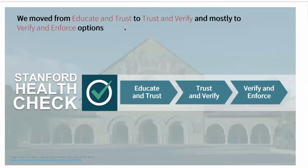And then this is interesting. We moved from an educate, so we started out in this diagram with educate and trust. We're teaching people how to use it, which was actually pretty good. There was a lot of strong momentum, and everybody was very much in favor of doing it. Then we moved to trust and verify, and thirdly, verify and enforce. Enforce is kind of a tricky thing, and there were discussions as to, if people don't do it, what should we do?